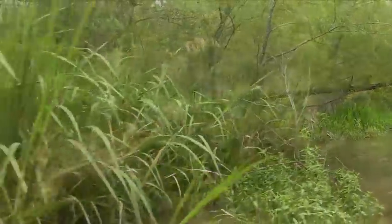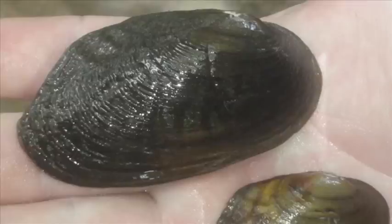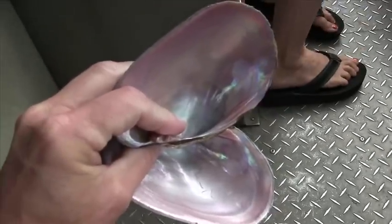Key to this role are mollusks, like the freshwater mussel. A single mussel can filter several gallons of water per day, pulling out algae and tiny organic particles. Unfortunately, most types of freshwater mussels are endangered or threatened. The Pearl River, where we're now traveling, was named for them. But they don't make pearls like oysters do. Their inner shell is called mother of pearl and is used to make jewelry.